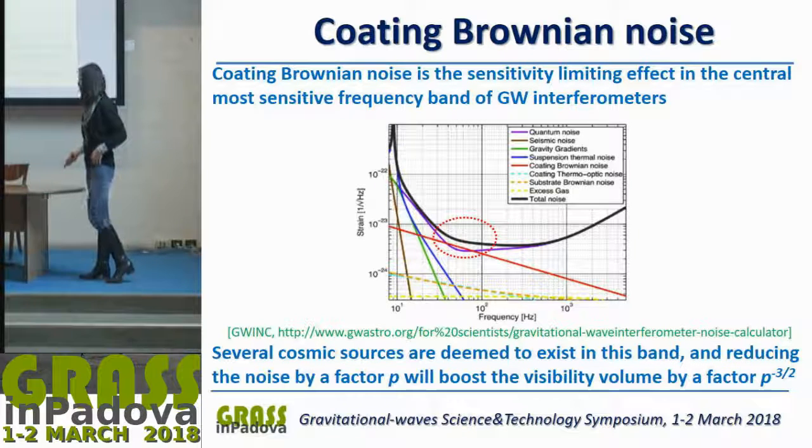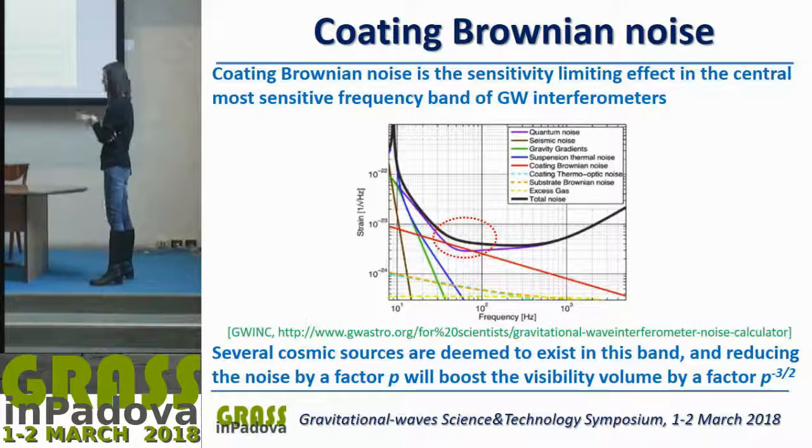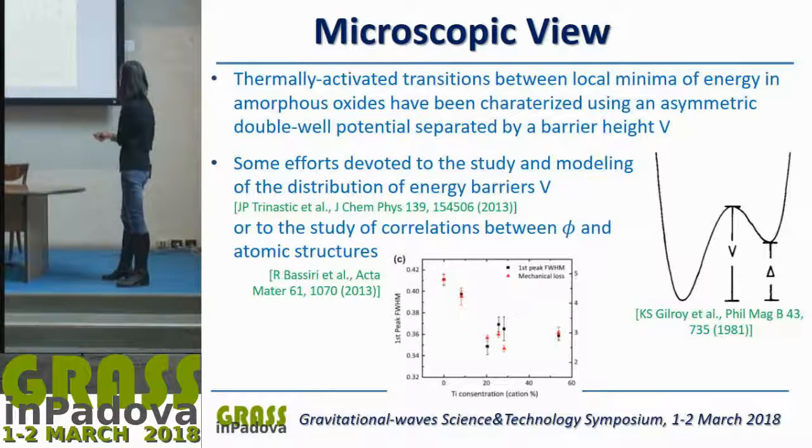As you know, coating Brownian noise is crucial in the main frequency band because it limits the sensitivity. So it is a crucial task in the Virgo and LIGO design, because in this band the first signals were observed and many others are expected to be seen. So it is very important to reduce the coating Brownian noise.